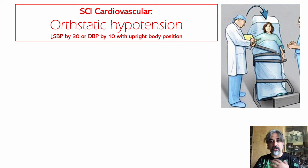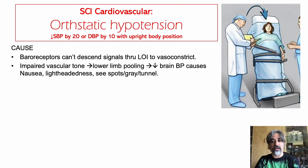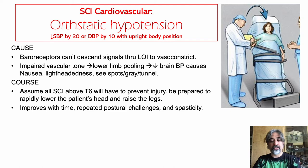Feedback from baroreceptors gets blocked at the level of injury, so the vessels stay dilated and blood doesn't get to the brain. When you're on your SCI rotations, you'll reflexively start elevating patients as they pass out in front of you. This improves over time on its own. But we do use a lot of techniques and some meds to help them along.